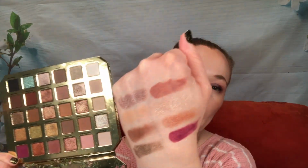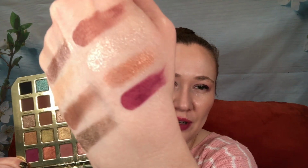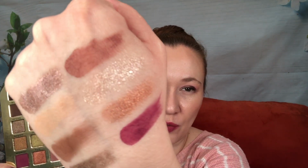So Natural Lust is over here on this side. So you have that dark kind of purpley red. If I go up close, you can probably see that it's a little patchy with both of those. The shimmers that I chose were just not there. This one almost feels like it has hard pan, but I think it's just because it's a topper. It just was a little disappointing. This one felt pretty rough. They go on okay, but they're just not the most exciting or luxurious experience.